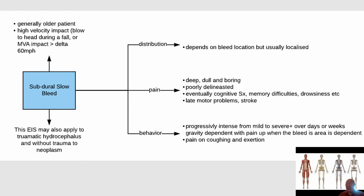Behavior, it progresses from really zero or mild pain to becoming more and more severe and can be quite bad by the end of this. It can take days or weeks to occur. It's gravity dependent in as much as if the bleeding part is inferior, then it tends to get compressed by the brain against the bone. That's when it tends to be painful. So bending forwards, doing up shoes, laying on a particular side and so on.